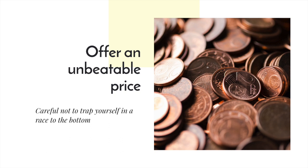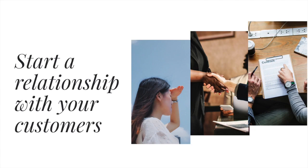The other way to encourage fast decisions is to offer an unbeatable price. Make the decision a no-brainer. The big problem with this method is that it's often a race to the bottom. You may end up offering a price that's unsustainable as your business continues to grow, or you may only be able to get customers until another business comes along and prices you out.